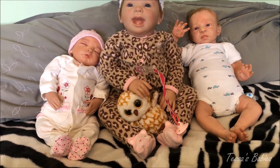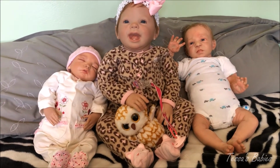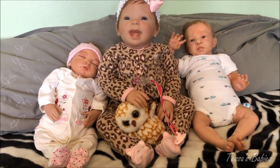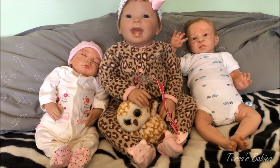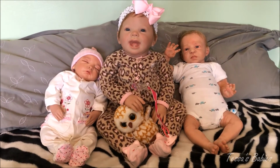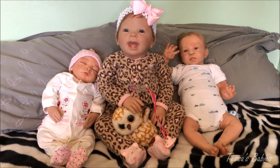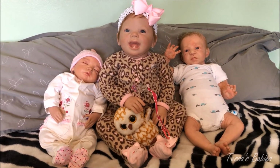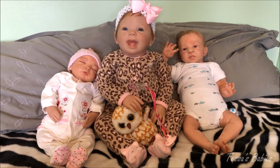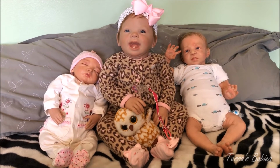But these are my 3 babies here today. Lexi is over in her swing, and my other babies are still downstairs in the old nursery. I'm sure some of you guys, if you've been here for a long time, remember the old nursery that I had downstairs. We had an empty spare room that I had turned into a little nursery. That's no longer the nursery, but some of them are packed up down there, as well as some of my other reborn stuff that I don't need anymore.